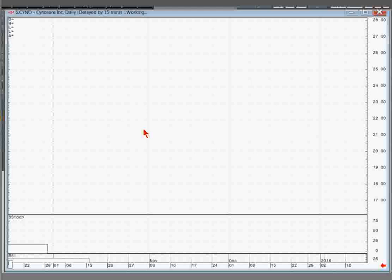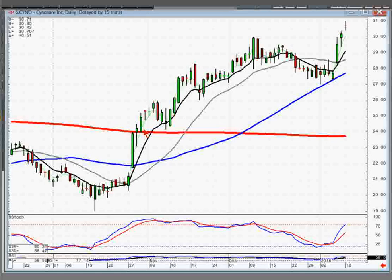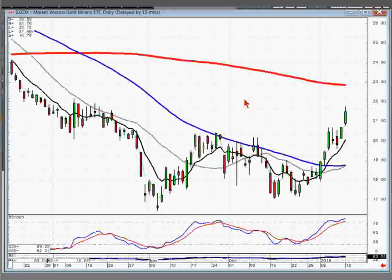CYNO. This one you stay long. Notice the gap up off the 50. This is what we're looking for. Some sort of bullish signal at the 50 when it hits it, to see what everybody's decision is at that level. And GXD, stay long. Look for the 200-day moving average.